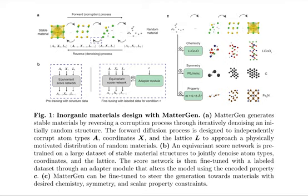What is that and why is it significant? The joint diffusion process is crucial because it treats atom coordinates, atom types, and lattice structure as interconnected entities, rather than separate elements. This allows MatterGen to consider the interplay between these components, resulting in more stable and realistic structures. So the AI is considering everything, ensuring the generated materials have a higher chance of existing in the real world.